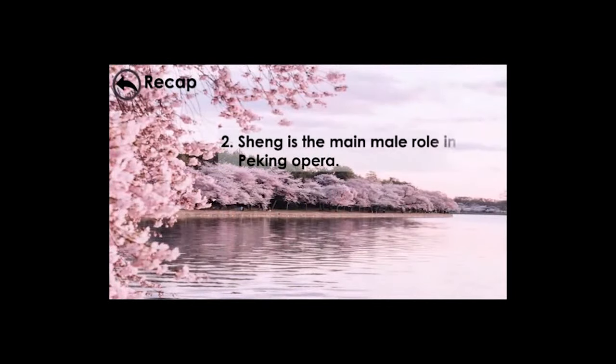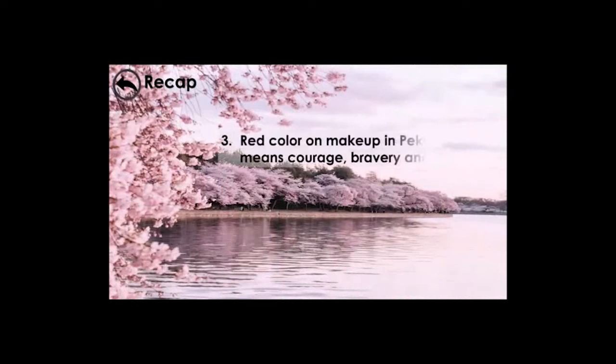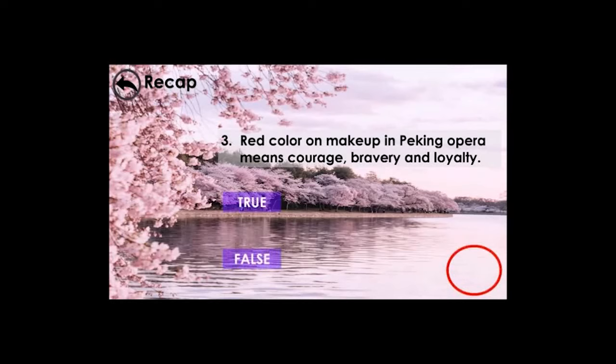Number 2. Sheng is the main male role in Peking Opera. You have 5 seconds. Time is up. The answer is true. Number 3. Red color on makeup in Peking Opera means courage, bravery, and loyalty. You have 5 seconds. Time is up. The answer is true.